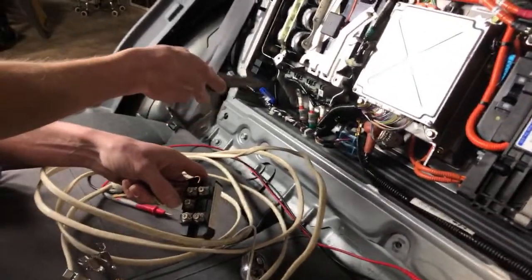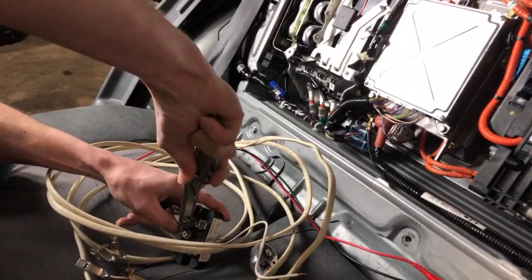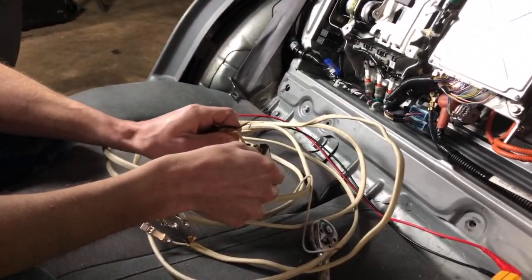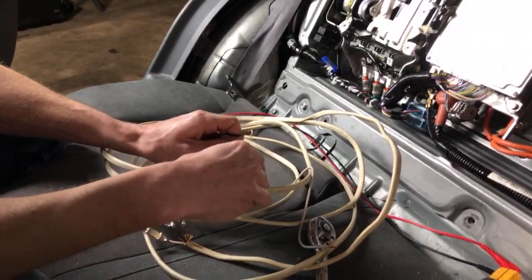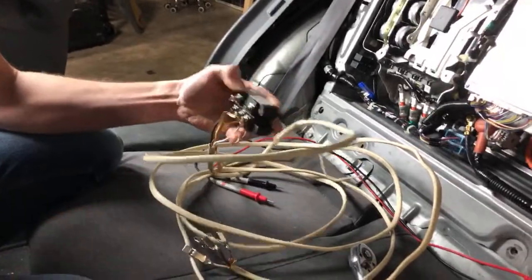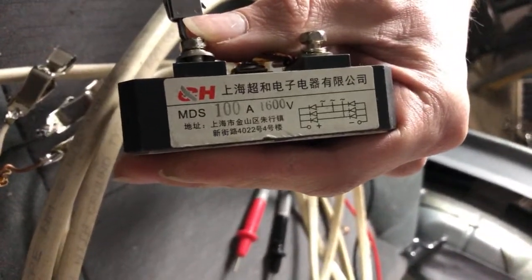So I'm just gonna have a charge controller connected instead of these other Honda bits. Dan Gore asks, is that rectifier 100 amp? This rectifier, let's see. Yeah, it actually is. 100 amp, 1600 volts.